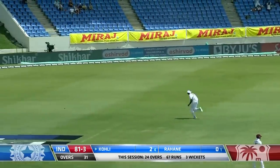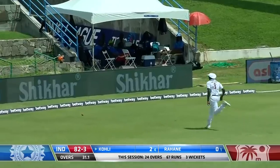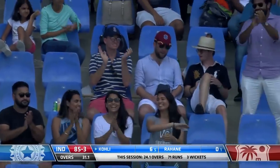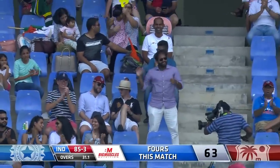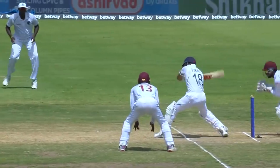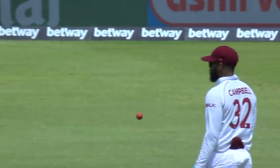Cut away. Strong wrists from Virat Kohli. We'll get a boundary. That's a nice shot. Second time he's played it. Look at the way he uses the depth of the crease, goes right on to the stumps. That's excellent footwork from the Indian captain.